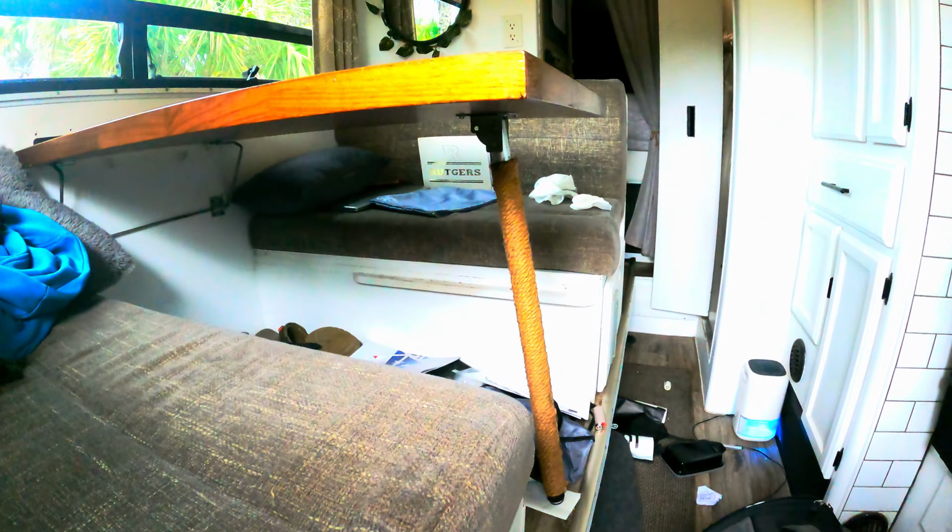So, mild catastrophe inside the camper. The table leg has been kind of on the fritz, and sure enough, while we were going on these super rough roads, everything fell apart. So we fixed the table, put it back, but let's show you the disaster that happens on rough roads in a truck camper when you don't put every single thing away, which is impossible to do.